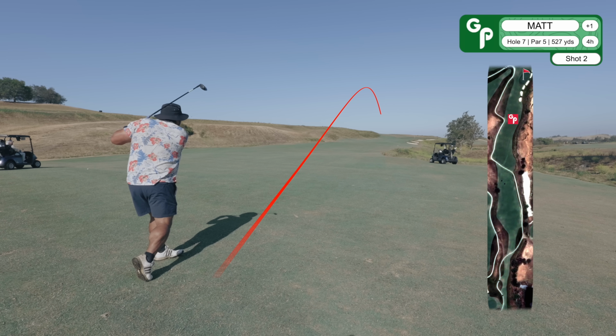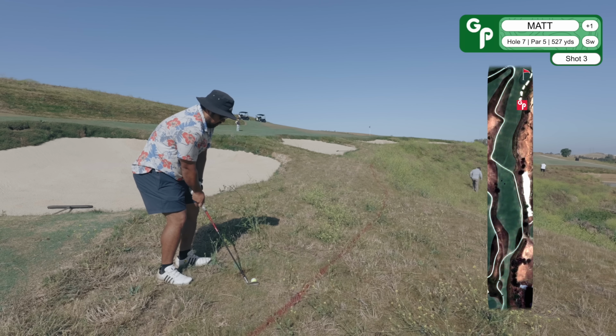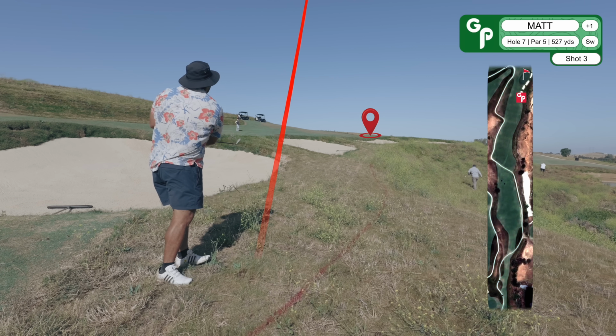Everything slopes to the hazard here. Just don't do it to me. Luckily, my ball just barely stays out. In the background, you can see my playing partners. All of them lost their balls to the right.